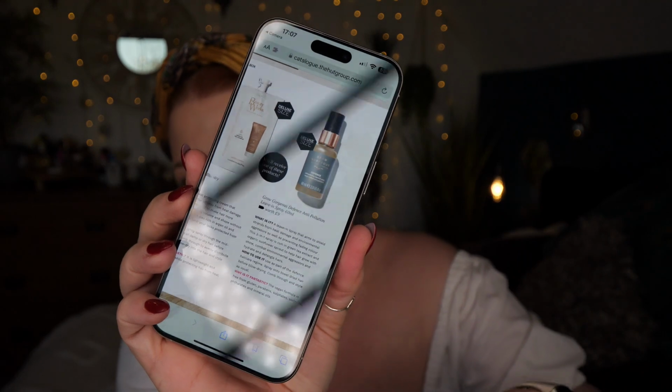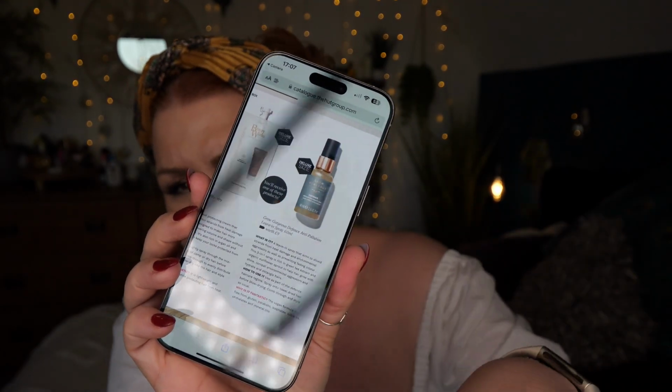Sorry about the lines, it's nothing to do with the ring light, it's to do with my camera and your camera, my phone camera and my Panasonic camera. It just causes lines on the screen like that, I'm sorry.